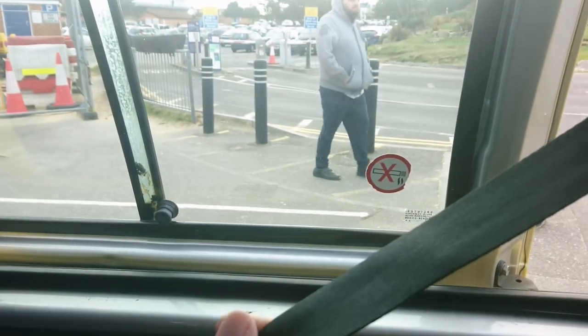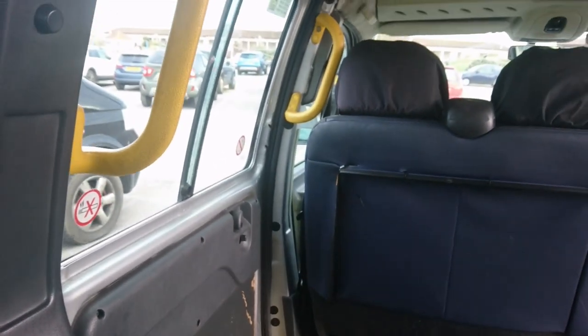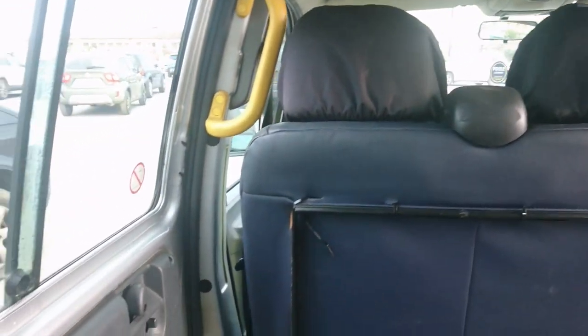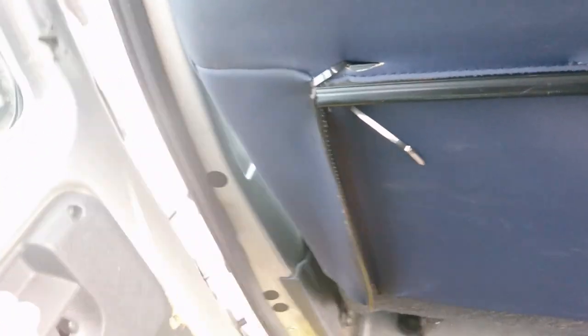Yeah, I think we better leave that alone, otherwise we might break more things, viewers. Now, real three-point seat belts for everyone. I don't know why, but these seats are just not very comfortable. I think it's because after over 15 years of use, this has got a little bit on the tired side in terms of the seating.